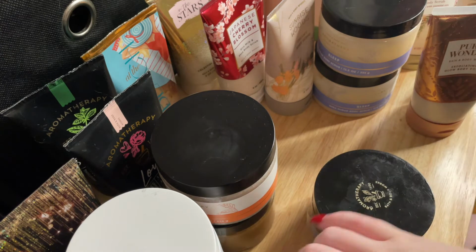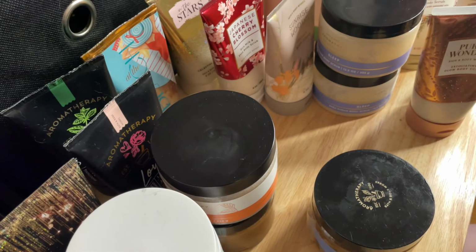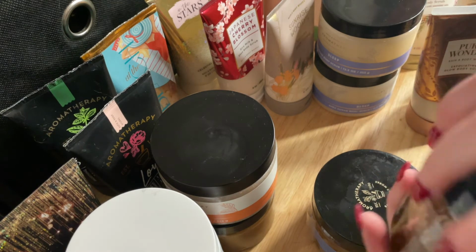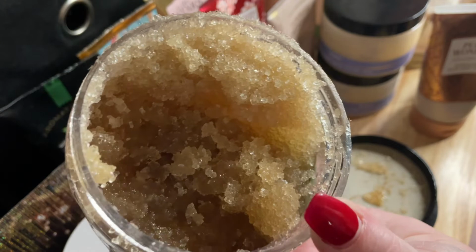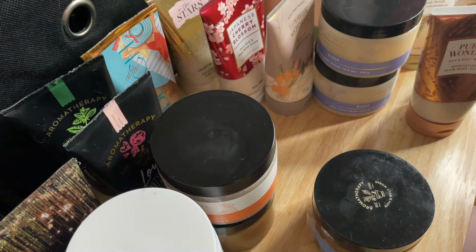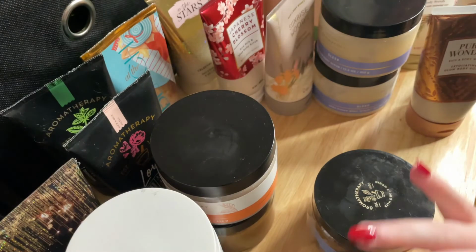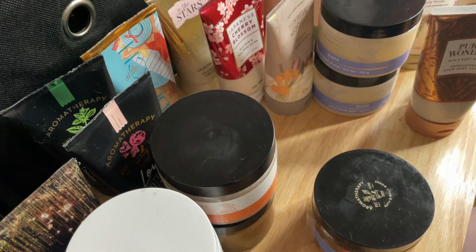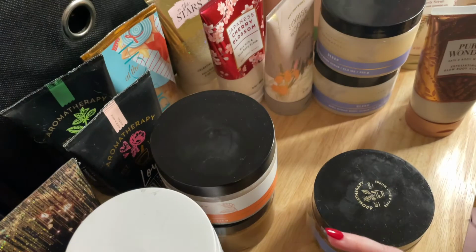The Messy Stress Relief. This one leaks a ton. If you can hear, it's all in the lid. But this is what it looks like. Very fragrant, very exfoliating. I do like these. I like this formula a lot. I just wish the packaging wouldn't leak everywhere. Even when it's just sitting up, it leaks, but there's no hole or anything in it.